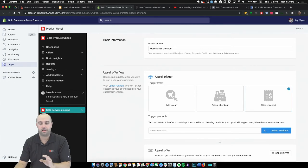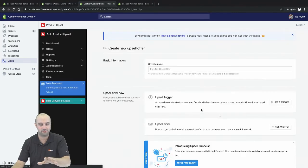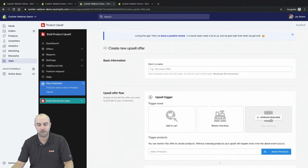And if you just installed Upsell and Cashier, your Upsell app might look like this. If I go to create new offer, this is a different app now. You might see this, upgrade required. If you don't have Cashier, you need to install it. And if you do have Cashier and you have Upsell and you still see this upgrade required, that means you haven't enabled the Upsell plugin.